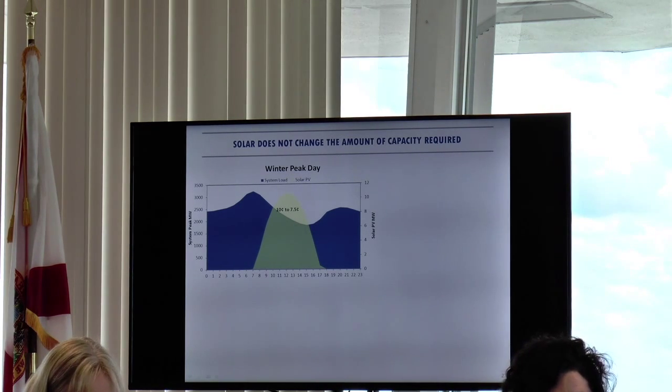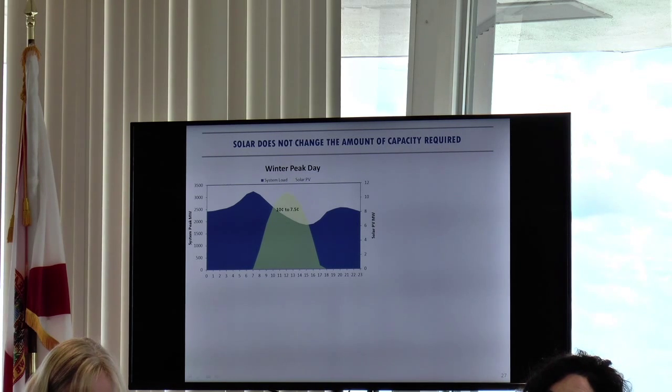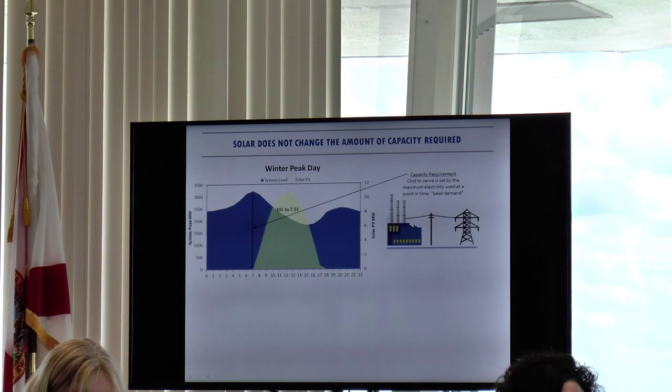The next chart on this page is one that we used in the board meeting in February. This overlays the winter peak day with a solar production curve in the winter. The scales are very different, so this is not meant to provide a relative size look, it's meant to provide a relative direction look. The point being that our capacity requirement is set first thing in the morning on a winter day when the sun is not up, when it's dark. And so solar production, although an important component of our overall system capacity, doesn't help to offset our capacity needs as a utility because we're winter peak.